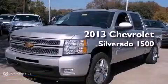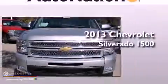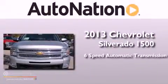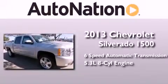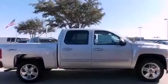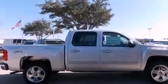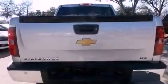This is a brand new 2013 Chevrolet Silverado 1500. This truck has a 6-speed automatic transmission, a 5.3-liter V8, and 4-wheel drive. Its top features and packages include the appearance package, a limited slip differential, a navigation system, Bluetooth cell phone integration, and a tire pressure monitoring system.